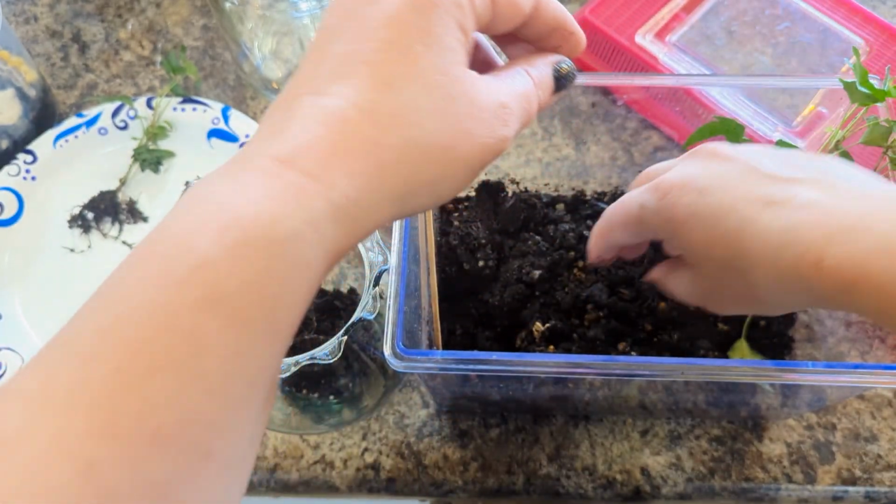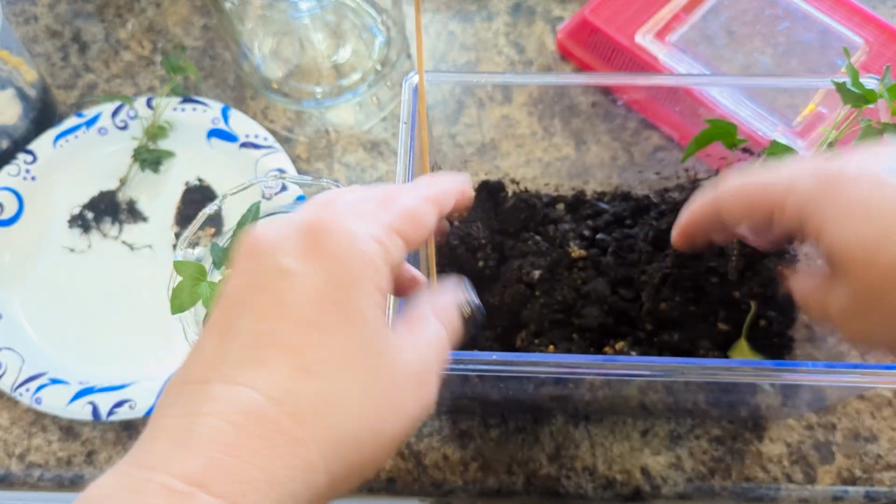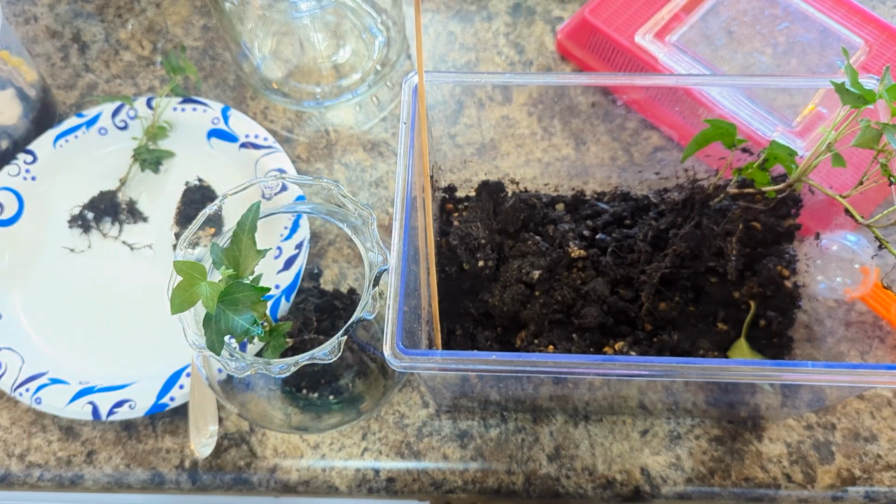The other ones hatched in 2 weeks. So that was pretty wild. How quickly they hatched.